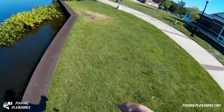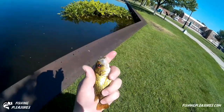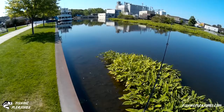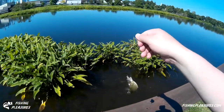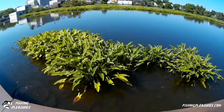Got a fish. That one's a rock bass. There you go, another little rock bass. Here we go, another little rock bass. This one's tiny. Just a little guy there.